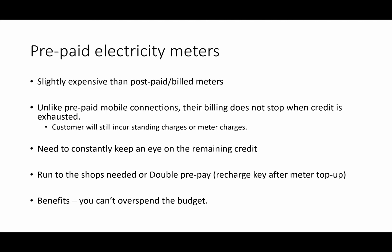Now in general, what I found out is prepaid electricity meters are slightly more expensive than the general billed or postpaid meters. Even though it is called prepaid, and you might think it's like a prepaid mobile connection, where when your credit runs out you would not incur any further charges and your number might still be active for a period of time. But for prepaid electricity, even after your credit has been exhausted, you would still continue to incur standing charges or meter charges. Now, these might be very little charges. They might be like some pennies per day, but still you get charged.